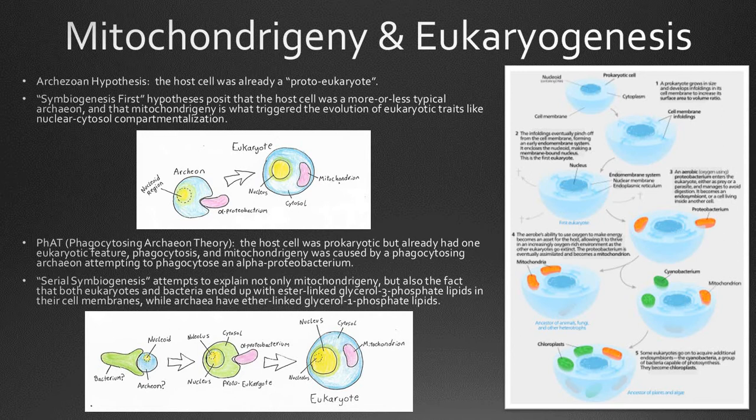So we don't really know the order things happened in, although I personally am a proponent of the symbiogenesis first hypothesis, that the mitochondrial acquisition, or the mitochondrigeny, is actually the event that triggered the nuclear cytosol compartmentalization and allowed us to subsequently acquire our eukaryotic traits.